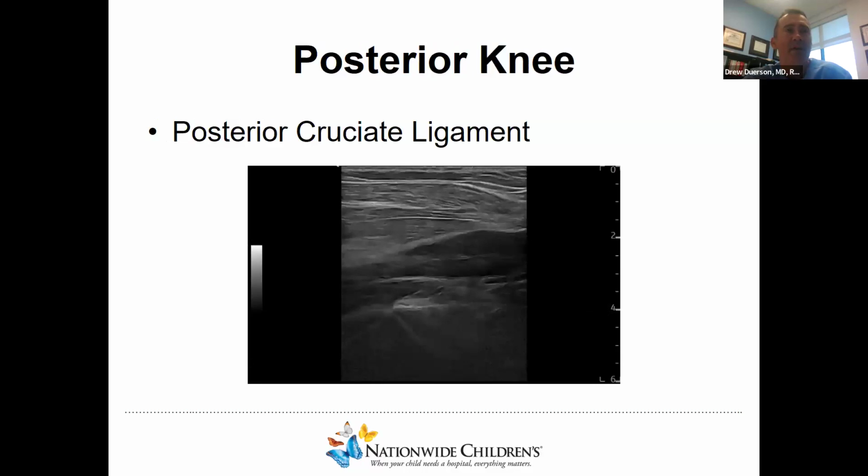And then finally, again, like I said, not always, but maybe even looking at the posterior knee. This is not my routine, but if I've looked at the entire anterior knee in an acute knee injury with a traumatic effusion, and I don't have a quick answer, I will then turn the patient over and look posteriorly. And I think finding the PCL is much easier than the ACL.